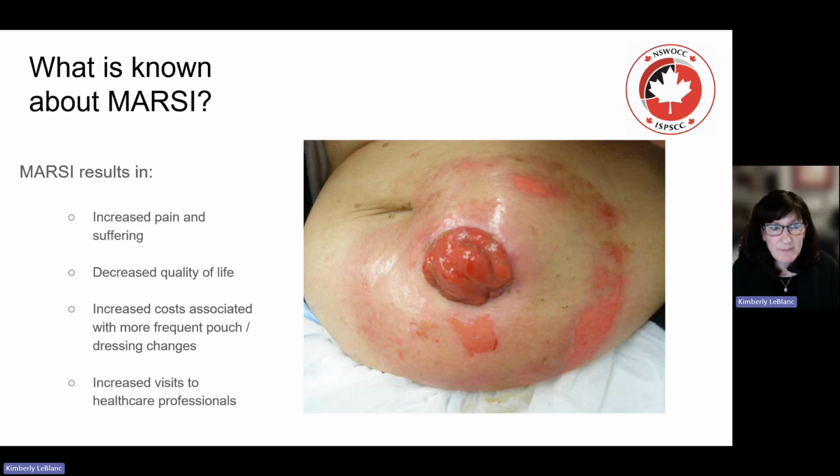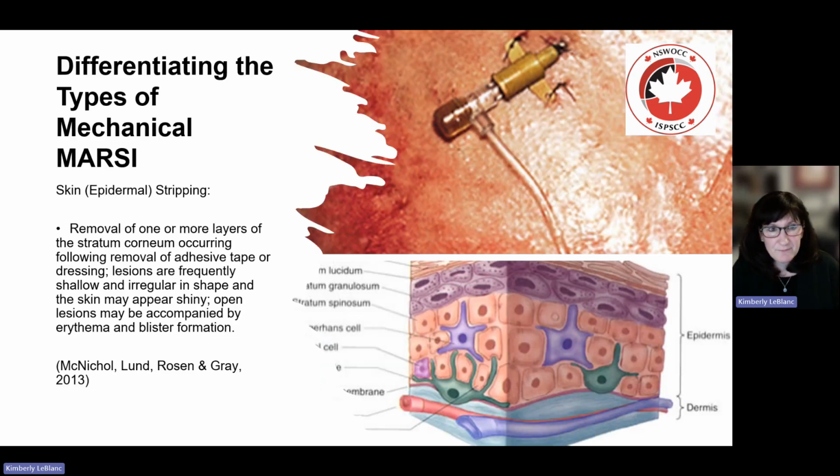So what do we know about MARSI? Well, it results in increased pain, decreased quality of life, and increased costs associated with maybe more frequent dressing changes or pouch changes and increased visits to healthcare professionals. So let's look at the different types.